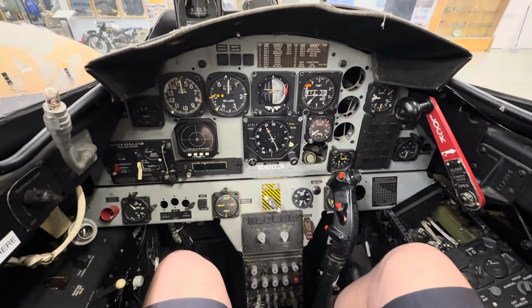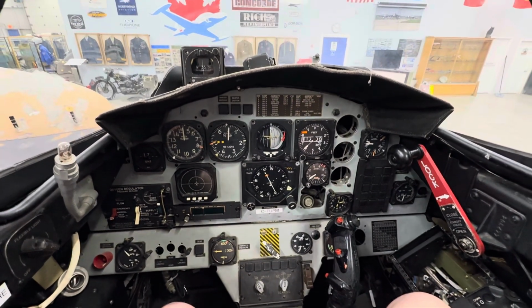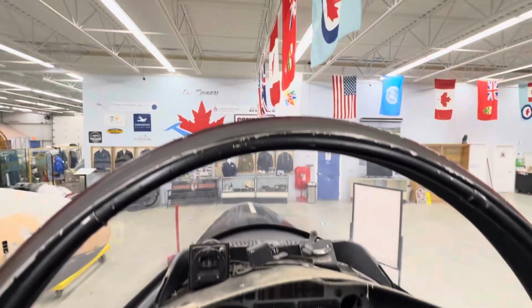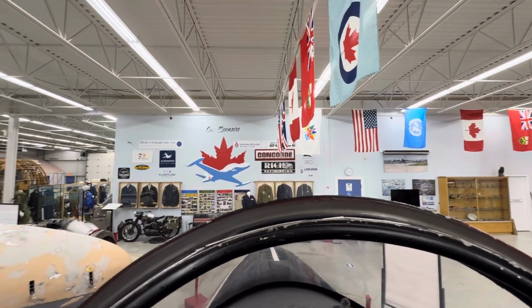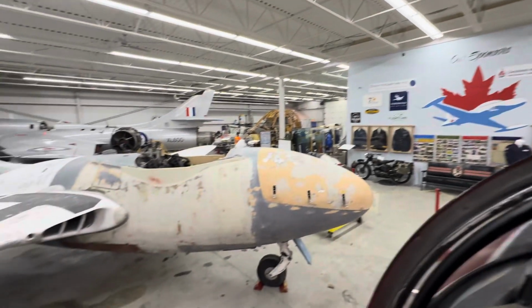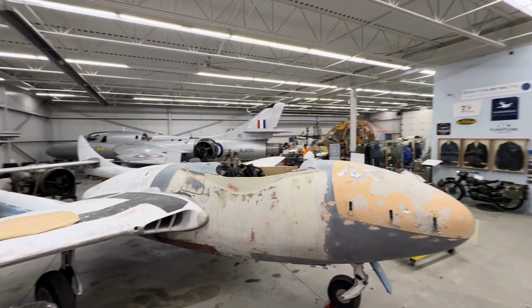Well, I guess one question. How long were these planes in service for? Well, 50 years almost exactly. Now, there's quite a few still flying, but just by rich people and by museums, eh?